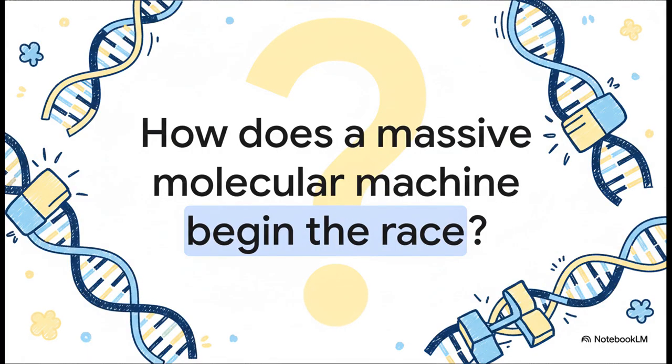So picture this. You've got this huge, incredibly complex machine built from dozens of different proteins, and it assembles itself perfectly at the starting line of a gene. It's all revved up, the engine's humming, but it's totally locked in place. It literally can't move. So what's the secret? What's the key that unlocks it and kicks off the race? That's the mystery we're going to solve right now.